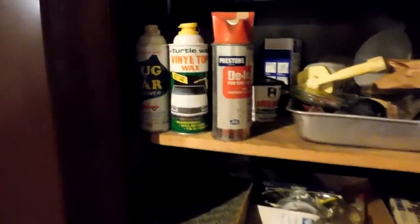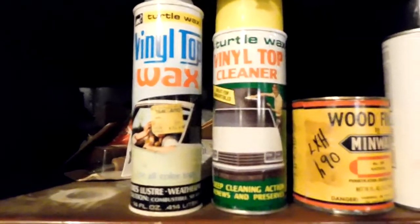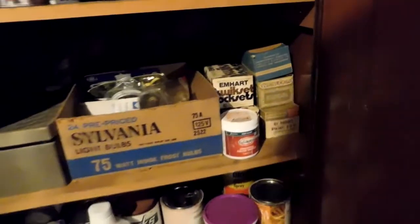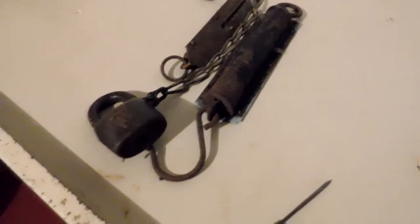In here we've got your basic cleaners. Heck, even some of these sprays are pretty vintage. Look at that Turtle Wax. That's probably worth something right there, even if it's dried up. Just what you'd expect to find in a nice old workshop in the basement. Oh, that one's empty. Here's another of the store cabinets. Some cookie molds. Looks like a fish weight. Some old scales over here.